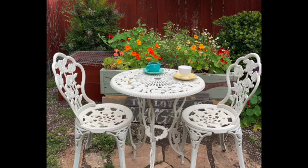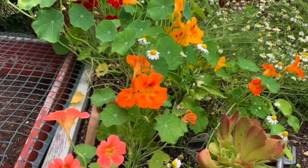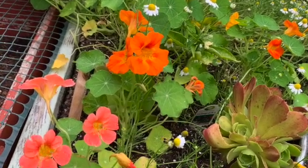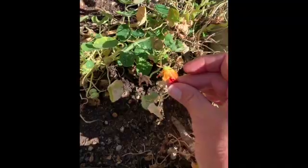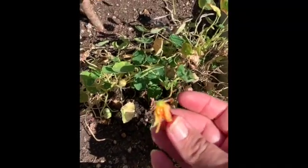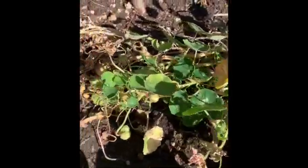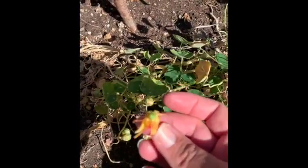Let's begin there. My favorite flowers in the garden are my nasturtiums. They come in lots of beautiful colors and they bloom for a really long time. The season for my favorite flowers in the garden, the nasturtiums, has come and gone. And now you can see the plant is giving up a little bit. I had only one blossom to show you.